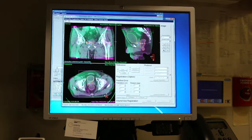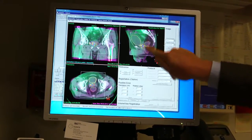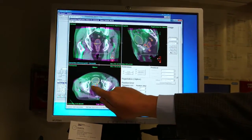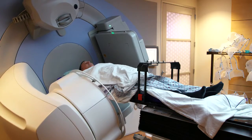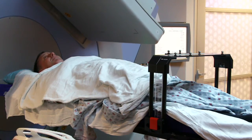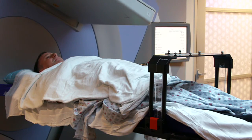And we used a combination of both the images and the pathology that we got at the mapping biopsy to pick the correct area within the prostate gland to give treatment. By using MR to image our patients, we could more precisely place the radiation where it needs to be positioned.